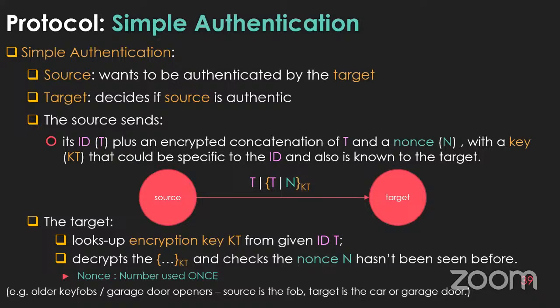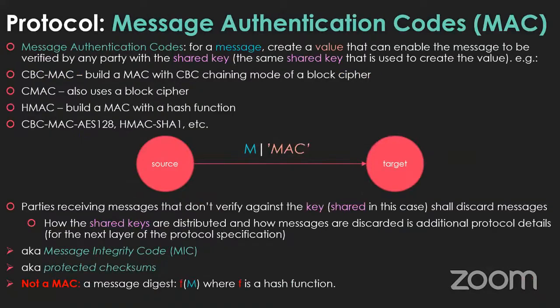And the reason why the nonce is added here is because otherwise people could just replay this traffic, right? You could just see this authentication go by and I could just send it again. And then of course I would be authenticated because I replayed it. It's the job of the target to actually validate that the nonce was only ever used once. And that's where things kind of get tricky. It's not always trivial to validate that a nonce was used once. There's only really 2 ways to try to do it. And we'll talk about that in a second.